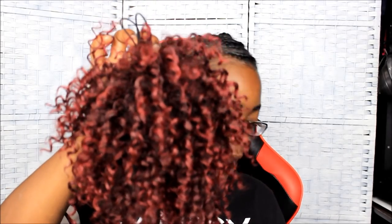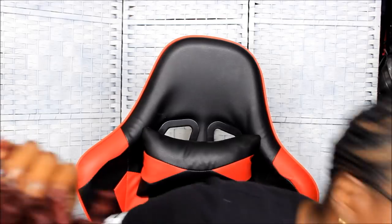Put my little ponytail on, y'all. My ponytail still holding up, y'all. This is Cutie, not Sweetie, I think. Did I say Cutie? Let me see which one it is. I forgot what I said. Yes, this is the ponytail by Outre QT.